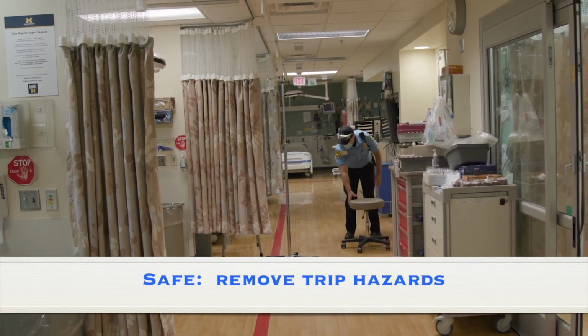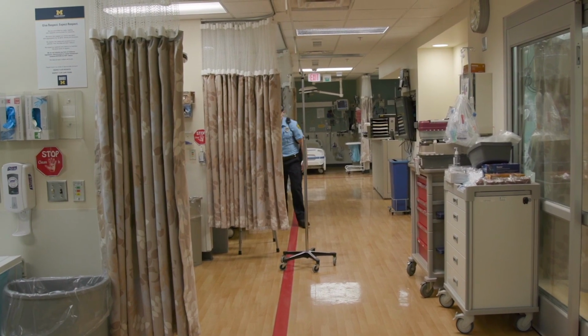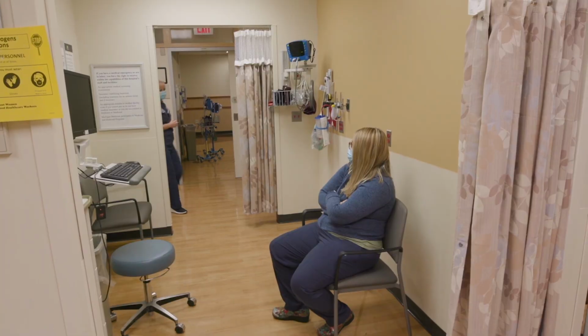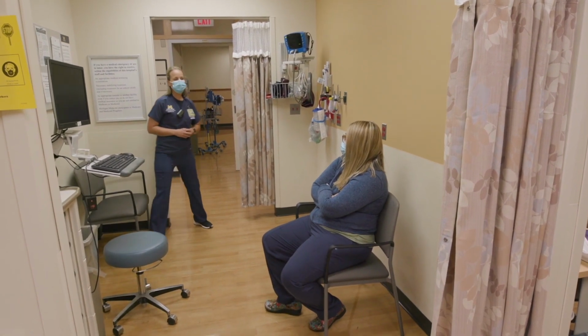Remove items that could pose a trip hazard, especially if you needed to move quickly. This also eliminates objects from being used as potential weapons. Remember to scan and check the closest corners when you enter a room. These corners could hide an unknown hazard.